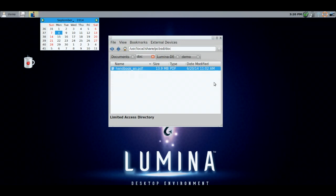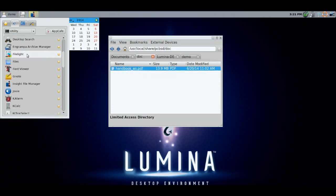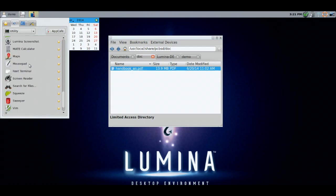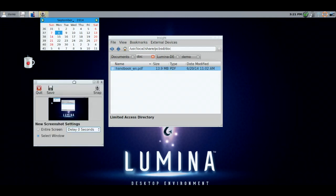I can't guarantee that it'll work while we're recording the screen at the moment, so that might be a little iffy, but we'll give it a try. Yeah, well, let me try it. I think it's under Utility. And Lumina Screenshot, there it is. Hey, what do you know? It actually worked. Okay, good.